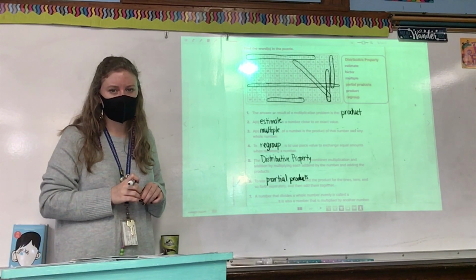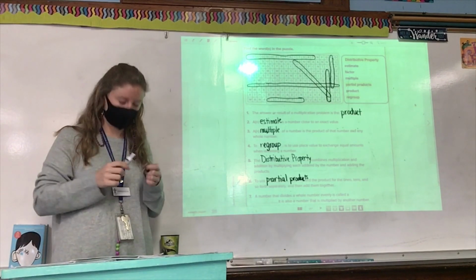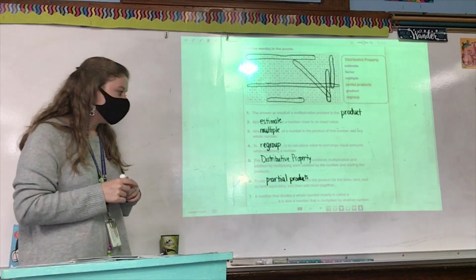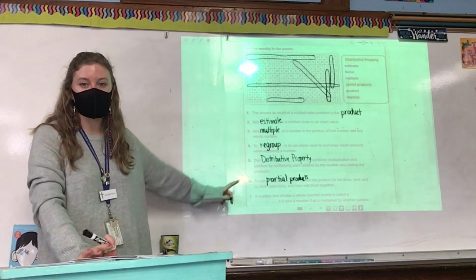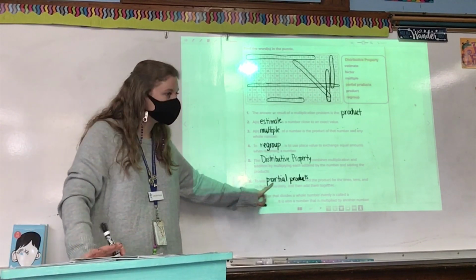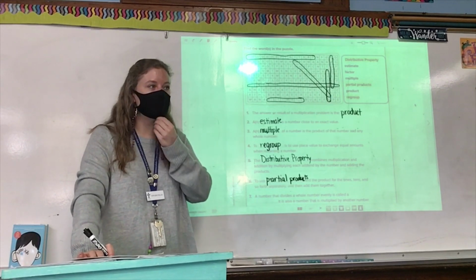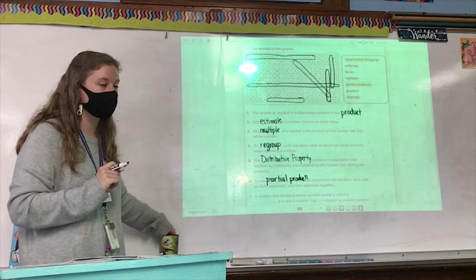They mean that you can have hundreds, thousands, millions. Very good. And they mean sometimes you're not just going to have ones and tens, but you can still use partial products because you can find the product for the hundreds, thousands, 10,000s, 100,000s, and so forth all separately. Then you would add them all together.